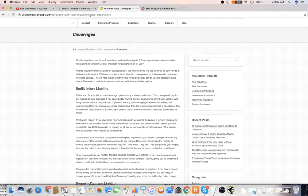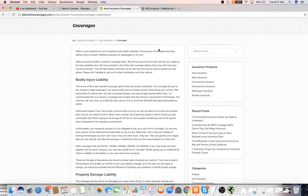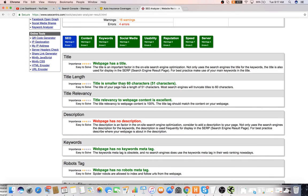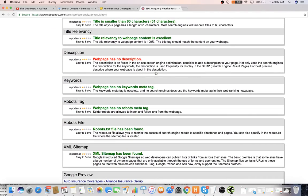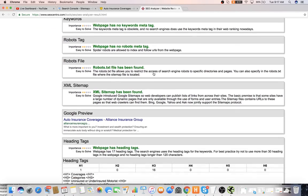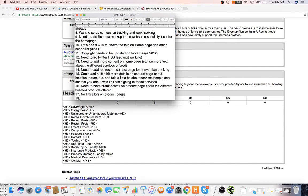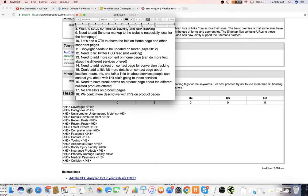So products, auto insurance coverages, this URL path isn't too bad. It's actually pretty good. But we're going to see what we got here. So we got a 52 score. We got a page title. We got no meta description, so we need to make sure we're adding that to the product pages. And the H1 looks like we do have, but it just says coverages, so we could be more descriptive with H1s on product pages. And we want to add meta descriptions to product pages.